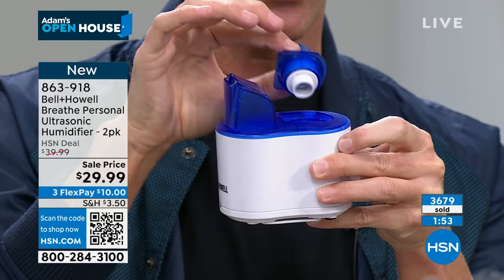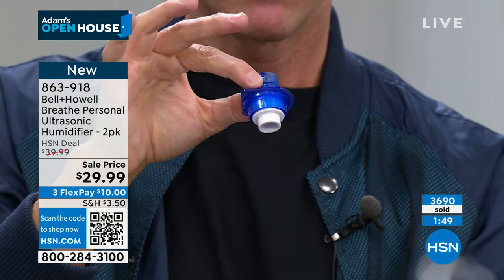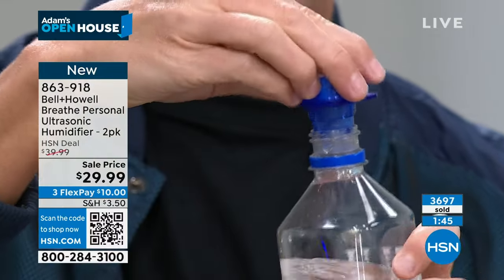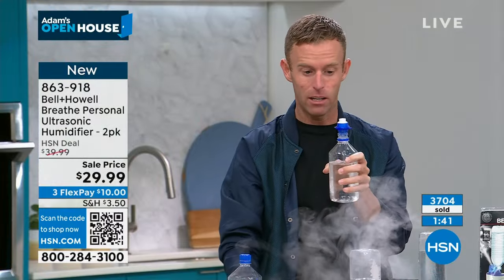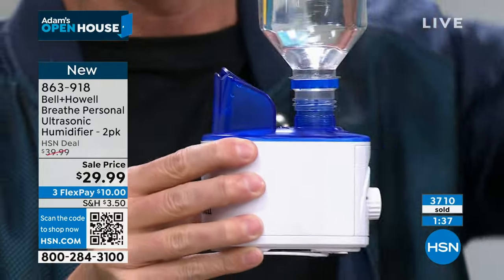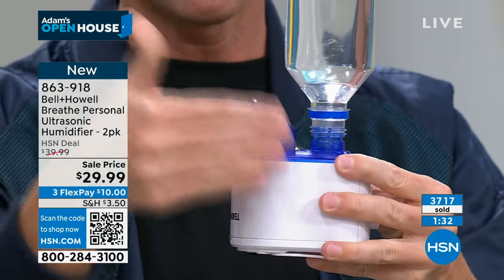Okay, this little part is the adapter. It comes off your unit. I'm going to set the unit down because I'm going to bring up the water bottle. Any water bottle you want, you take this and push it down into the water bottle. I didn't screw anything, I didn't fuss with it, nothing. You don't have to. Then you just tilt it upside down and pop it in. Done. Now, if this were plugged in, the mist would start to go automatically.